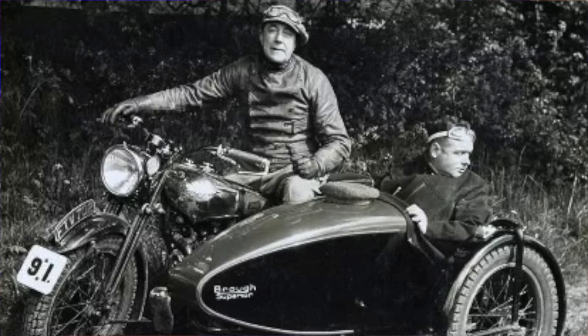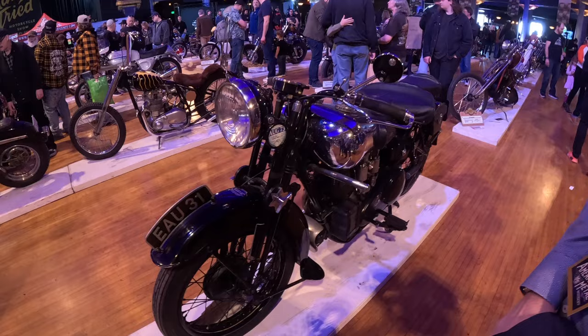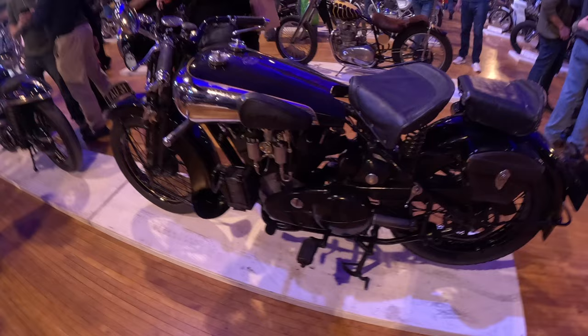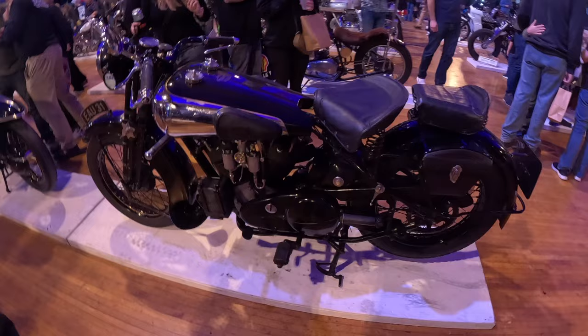Amazing. What's the displacement on this bike? 1,000cc. Any idea how much horsepower this baby will put out? I'm guessing 40 to 45. Nice. And have you ever had it over 100 miles an hour?